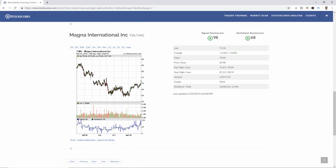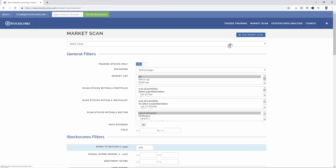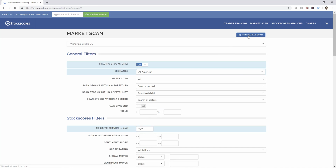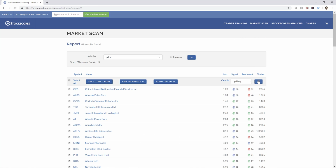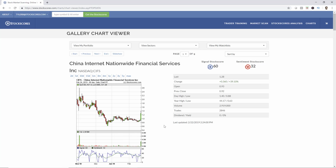A lot of these stocks I'm zipping past because they just don't have what I'm looking for in the chart pattern. Let's run that same scan on the US market, so I can select Abnormal Breaks US. The only difference between the two scans is one of liquidity. I favor stocks with greater liquidity on the US market because they need it.